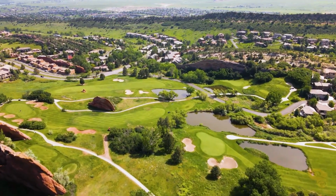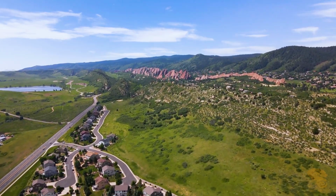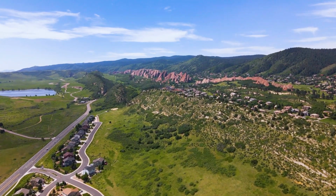And that is one of the most beautiful areas. I'm glad you brought up Roxborough Park, because it's just gorgeous to have these red rock formations that even extend north up to the Ken Caryl area, which is west side Littleton, west side Highlands Ranch. Correct. Absolutely gorgeous areas. You can walk out of your backyard onto a trail that literally leads into Roxborough Park. Yeah, beautiful.